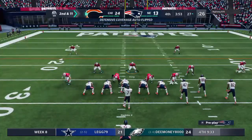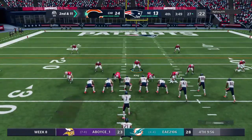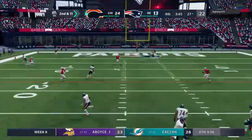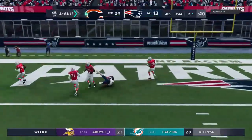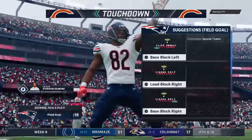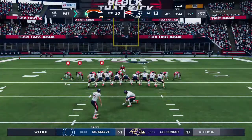Under 4 to go now as the clock runs, and they come up on 2nd down. Off the play fake. Here's Haskins looking for the end zone. Got his man, and it's caught for a Chicago touchdown. Complete to number 8.